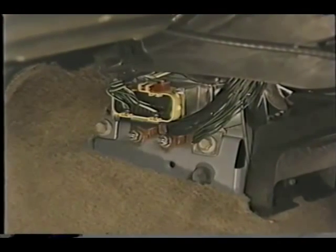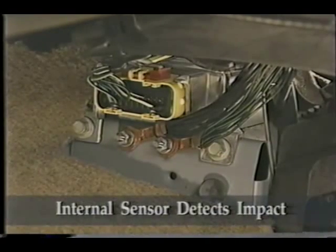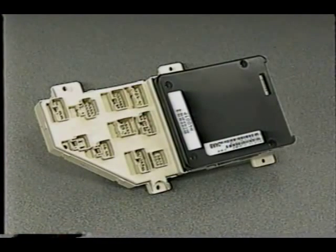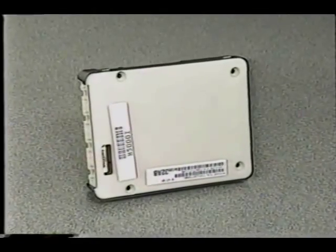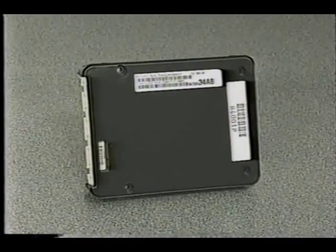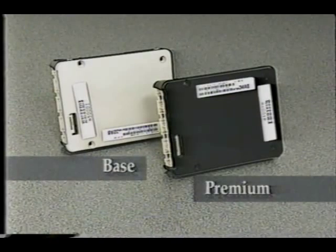As in the past, the airbag control module, or ACM, is located under the center console. The ACM detects impacts by means of an internal sensor. The body control module, or BCM, is now connected directly to the junction block. A base level BCM is on the 300M, Concorde, and Intrepid, while the LHS uses a premium level BCM. You can distinguish between the two by looking at the back of them. The back of the base BCM is gray, while the back of the premium BCM is black.